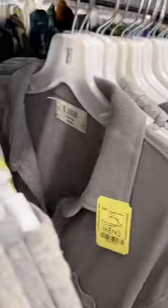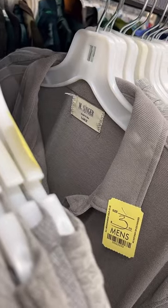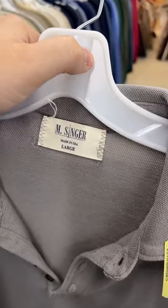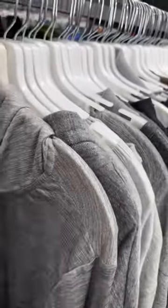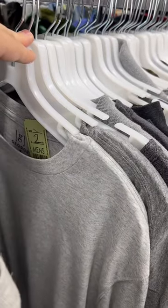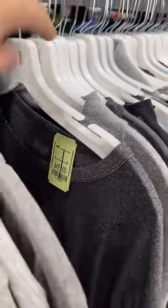What is that? M. Singer. Made in USA. Is that a good brand? It's gotta be, right? It's made in USA. M. Singer. Somebody in chat will tell me. They'll be like, that's an amazing brand. Pick it up. Normally when it says made in USA, it's normally a pretty good brand. Peanuts and Snoopy? Sometimes.